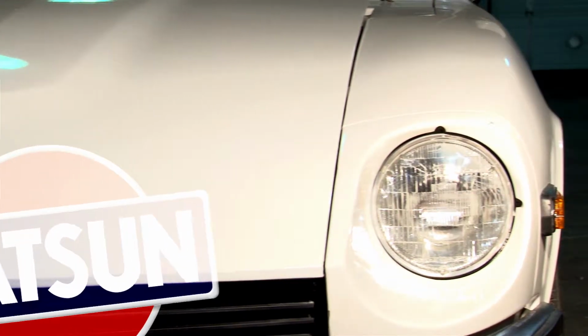Okay, never mind that it was designed by a German and was a dead nuts copy of the Jaguar E-Type. It changed North Americans' outlook on what Japanese cars could be. It was sporty, it was beautiful to drive, and it was cheap and reliable. What's not to like?